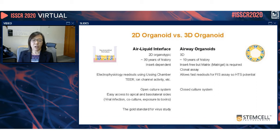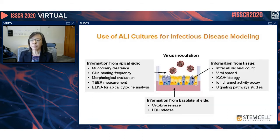ALI cultures also allow electrophysiology readouts using Ussing chamber, which is low throughput but able to measure individual ion channel activities, while 3D organoid cannot measure individual ion channel activity but allows faster readout for the phosphorylation-induced swelling assay, and therefore has high throughput potential. The biggest advantage for ALI culture is that it is easy to access the apical side of the epithelia, as I mentioned previously. So this really makes this culture method the gold standard for respiratory virus study.